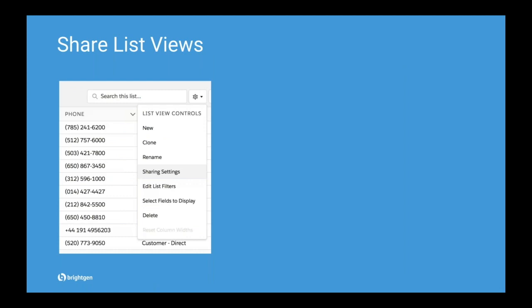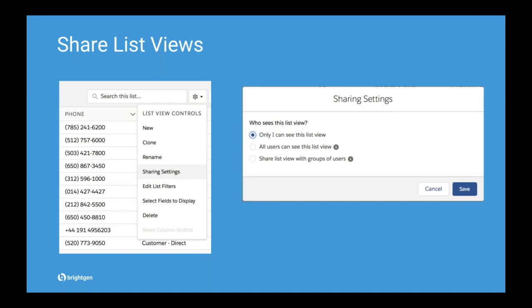And finally, you can share list views in the Lightning experience. If you click the gears icon next to the search box and choose sharing settings from the resulting drop-down menu, you'll get the familiar sharing settings dialog with the options of only I can see it, everyone can see it, or I want a subset of users to be able to see it. So this is something we've been waiting for a while for along the feature parity side of things, so good to see that's finally come in.